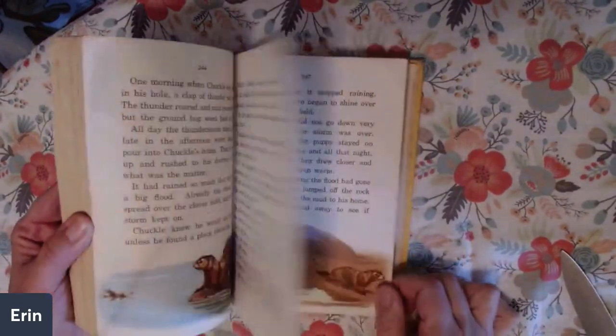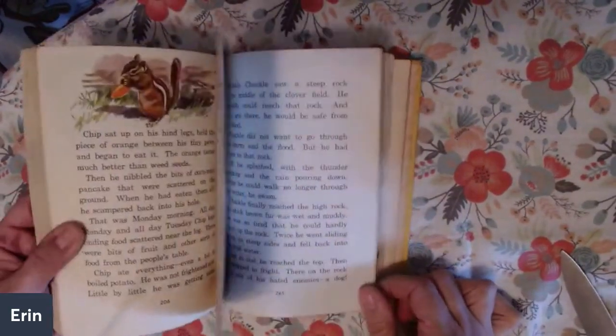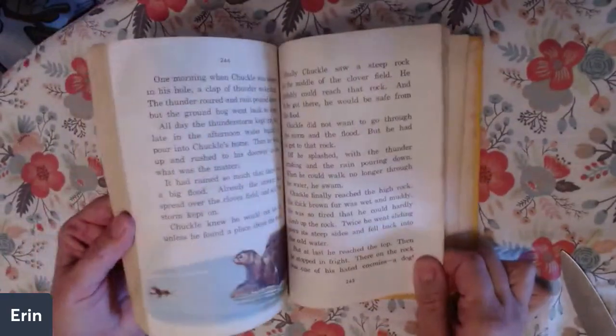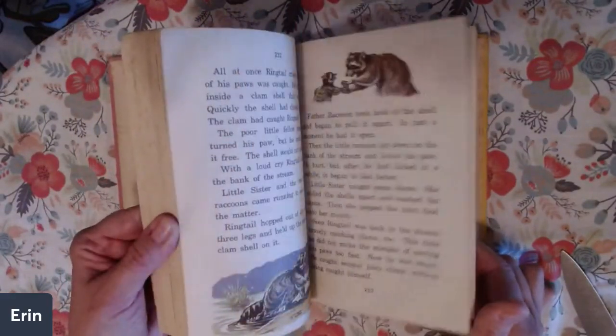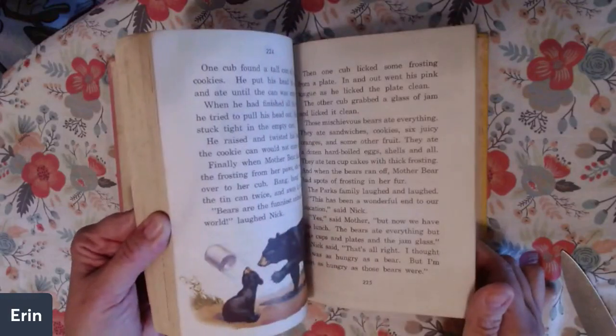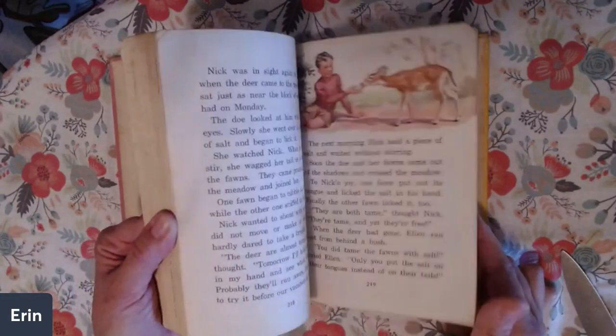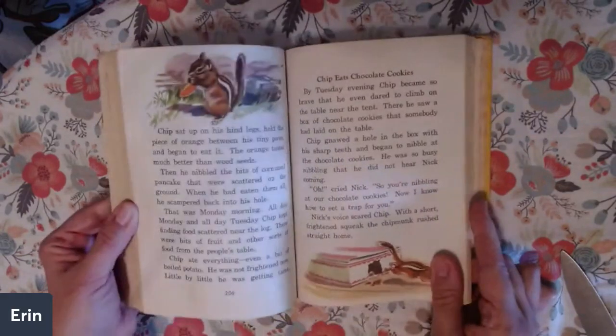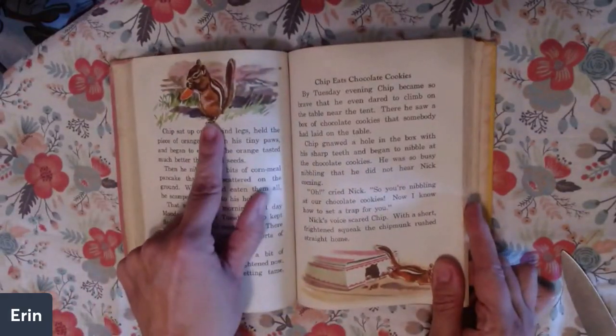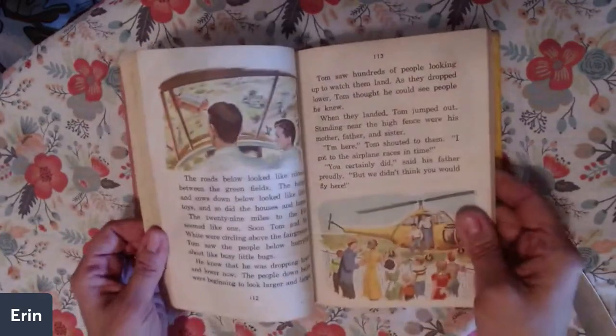Did I just see a chipmunk or did I see a beaver? What did I see? Oh, how cute. There's the chipmunk. There he is. I love chipmunks. They're so cute.